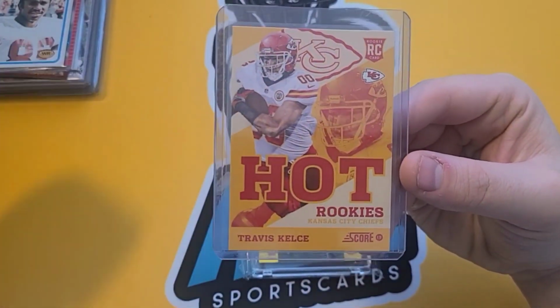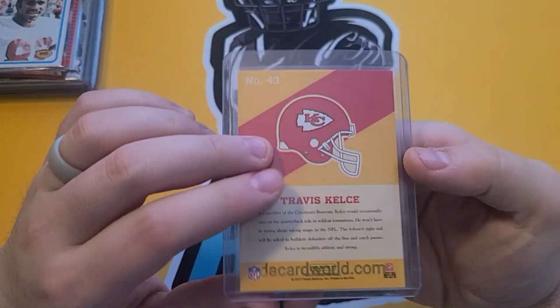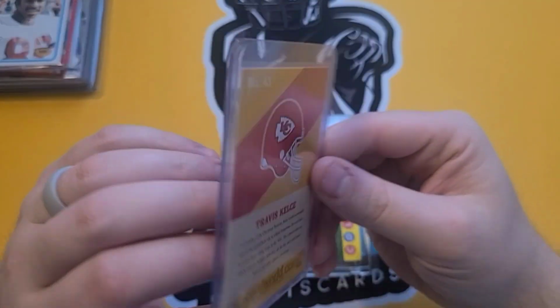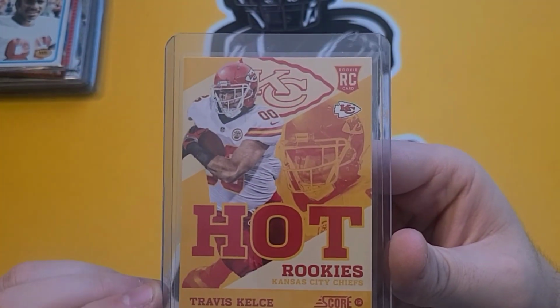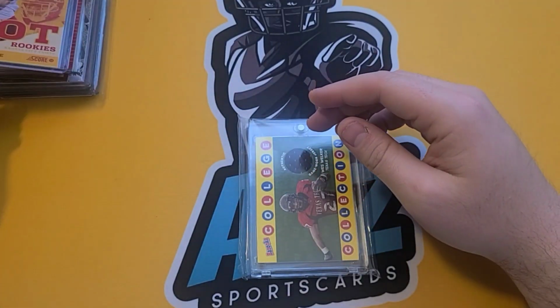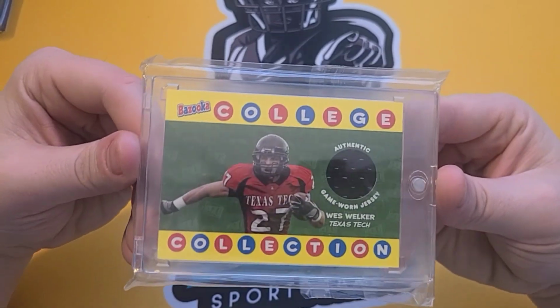Travis Kelce. So we got some vintage and we got some newer guys. So Travis Kelce from 2013 Score. Not his biggest name rookie, but when you have a chance to get a Travis Kelce rookie, you tend to get it. And this is probably my favorite card from Chandler's Flea Market.